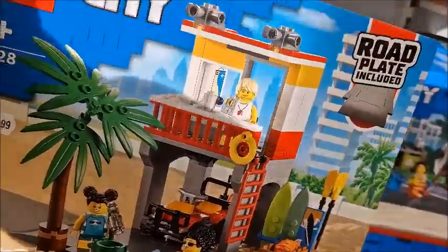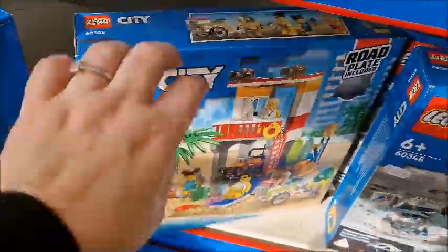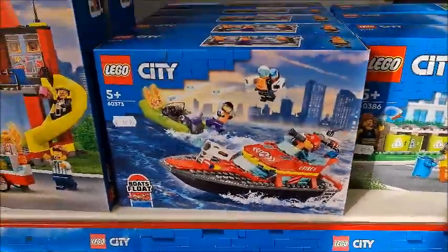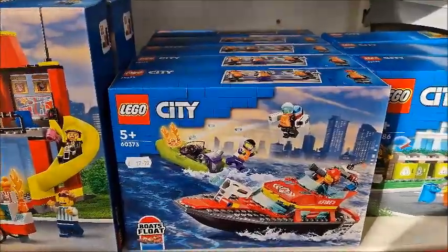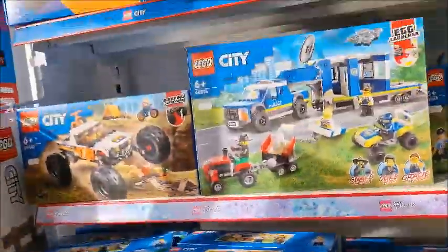But how cute is this? Like a little kind of lifeguard station. You get a bit of the beach and some minifigures and stuff, because I'm doing a beach scene. And also, when I get home, I will do a little ramble session talking about the different scenes that I'm making with my Lego, okay? So you'll know everything. So yeah, loads of Lego City stuff, which is cool.